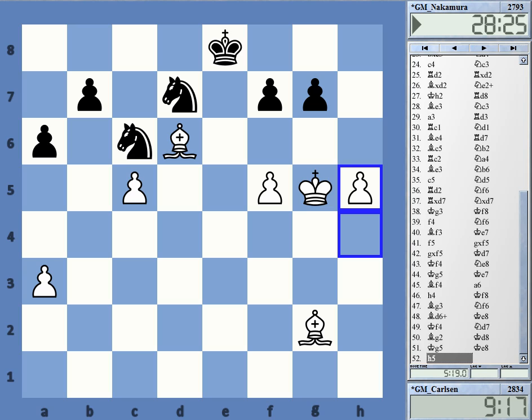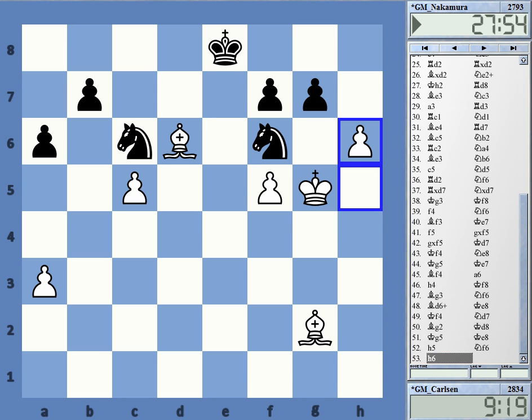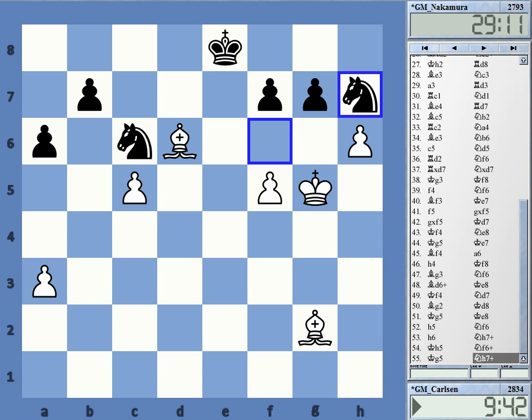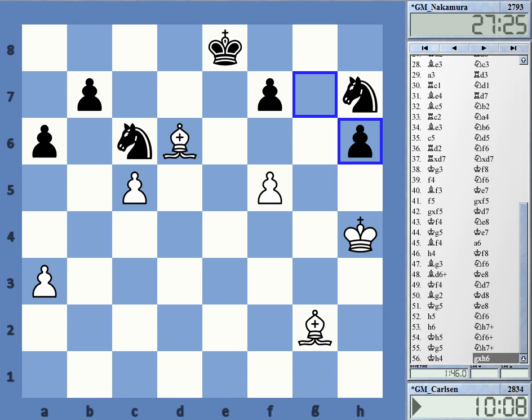and h5. It seems that white has to go for that h pawn push. As I think Magnus also stated later, he felt that he needed to dislodge that knight position, that it's not so stable anymore. And check. One thing is clear. Check. They repeat it here. Check. And this was forced.